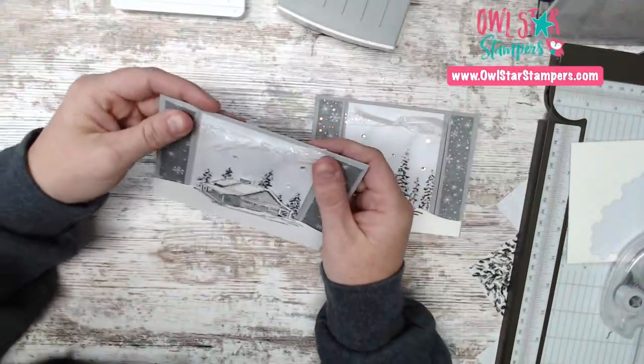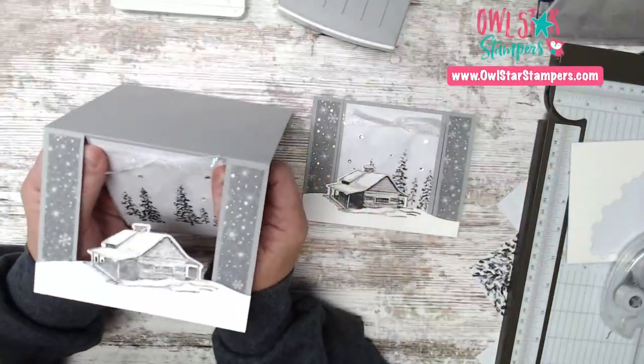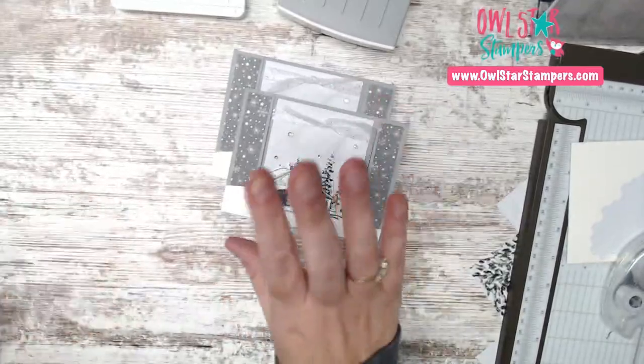And there is that. Mary, I think you said that a few weeks ago when I made a card. I remember you saying something like that. So thank you. Okay, so that is the card I have for you.